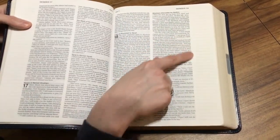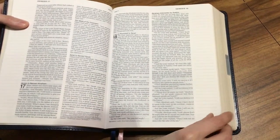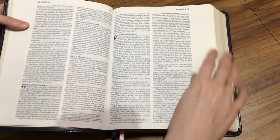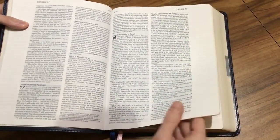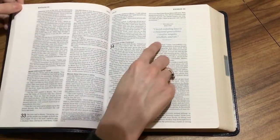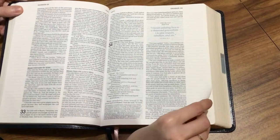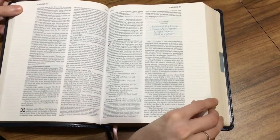There are lines at the sides of the page, or the margin here, if you want to take notes. It's not a ton of space, but definitely room for notes. This is one of the promises from God. They pull out a scripture passage that shows God's promises throughout the Bible.